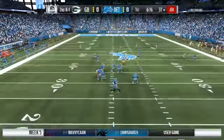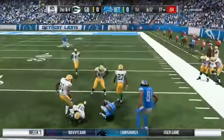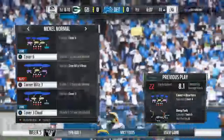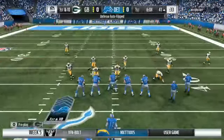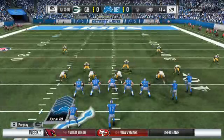Now a 2nd down throw for Mariota. Hits his target. It's Taylor Gabriel. And he'll have it past midfield almost to the 40 before being taken down. A good pickup there at 22. So into Packer territory now. Here's 1st and 10 at the 41.